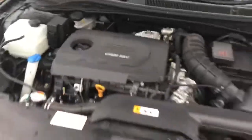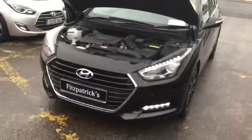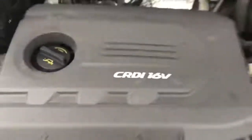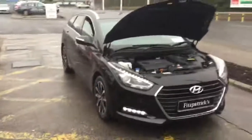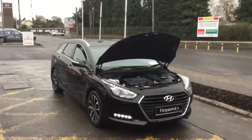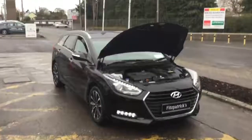So in the i40 there's 2 engines. There is the 115 output engine, and then there's the 141 output engine. This one is the higher output because it does come with the 7-speed gearbox as well, so 141 horsepower. But in terms of road tax, it is 270 for the year. And then in terms of fuel efficiency, that car sits very, very comfortably at 50 to 55 miles per gallon, which is about 5 litres for every 100 kilometres.